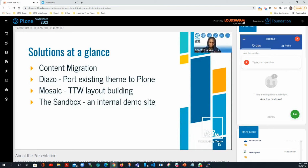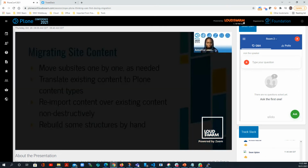So we picked just a couple. I thought the content migration was really neat. Of course, Diazo was key to helping to port an existing theme into Plone, especially because it was still changing. Mosaic, which I think was one of the real superstars for the editors, and being able to have that through the web WYSIWYG experience, and then the sandbox. So we're going to dive a little bit deeper into each one of these, starting with content migration.